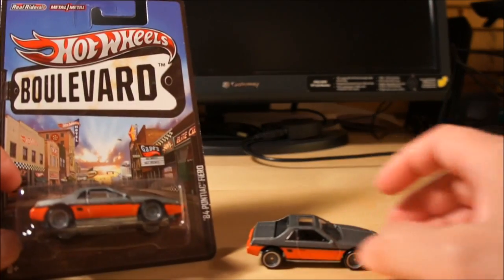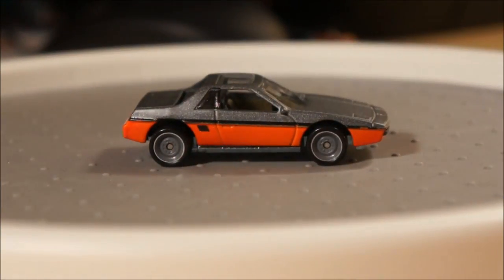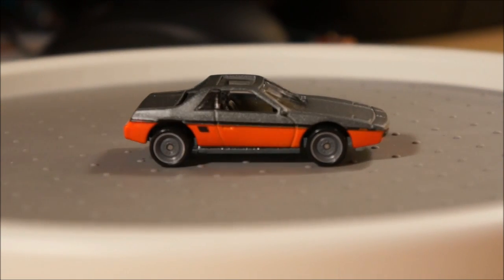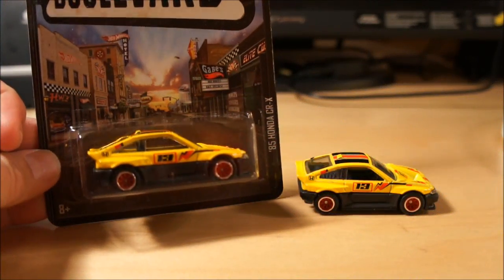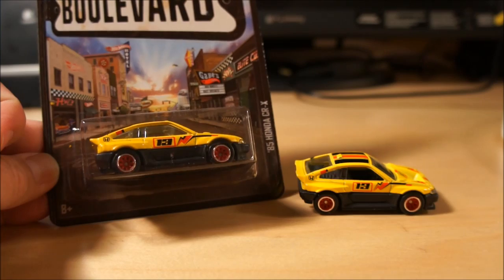And then finally, for case L, we have another '84 Pontiac Fiero. I think I found a couple of these in the wild as well, probably at Toys R Us. Alright, so that was case L. Again, pretty quick cases. On to case M. Alright, so case M was another favorite. Again, 5 cars only. I'm going to start off with the '85 Honda CRX.